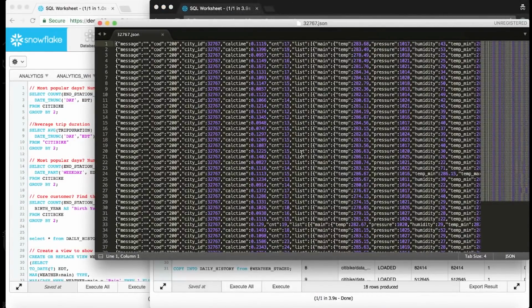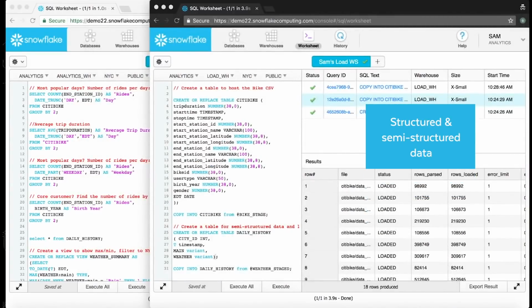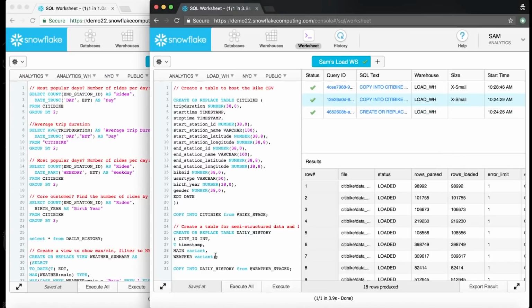Sam is able to find some JSON data that contains weather from around the world, which he thinks will help Christina. Even though this data is semi-structured, Snowflake is able to load it in its native format without any effort. Sam loads this data into Snowflake with the exact same method and SQL tools he used before.